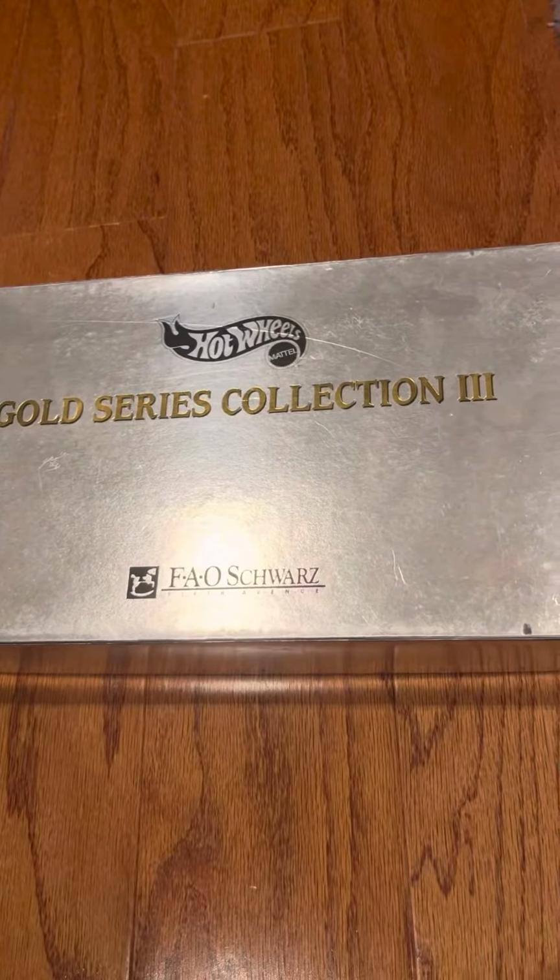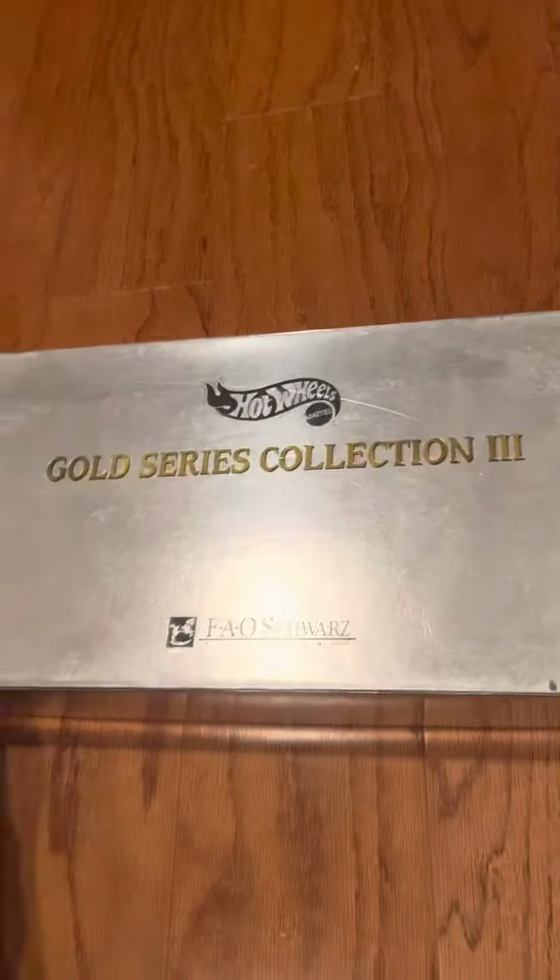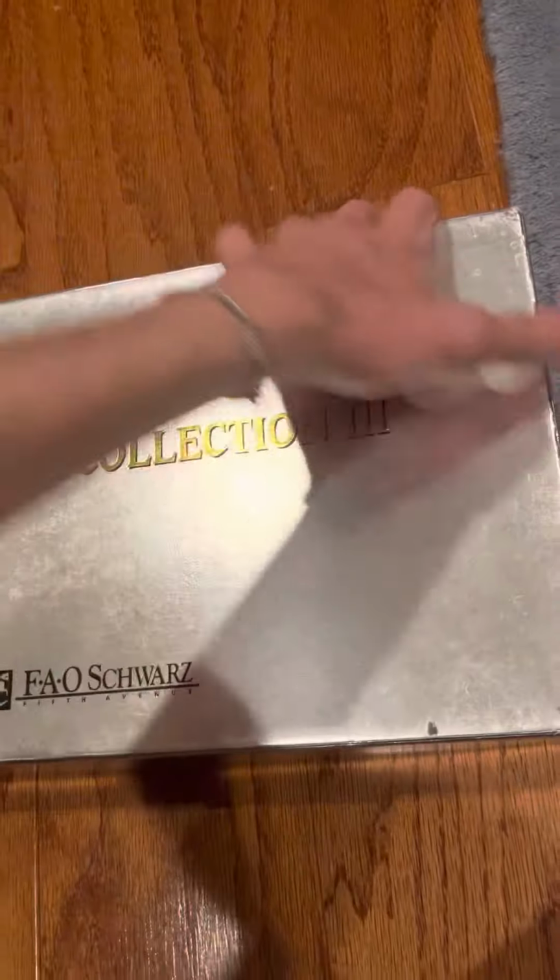Hi everyone, today I'm going to do a review on the third Gold Series collection. This is my final Gold Series set. So I'm going to get it open here.